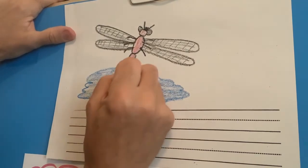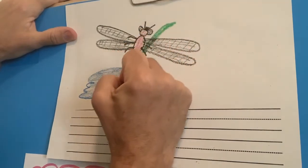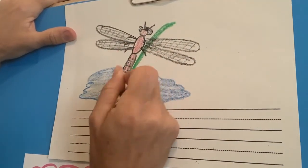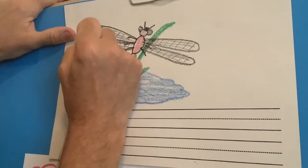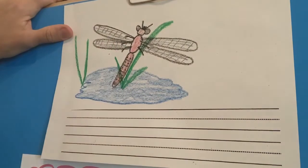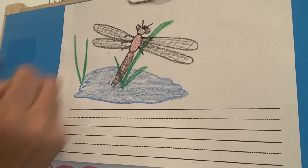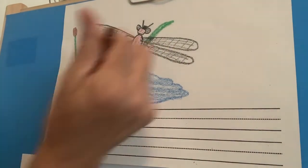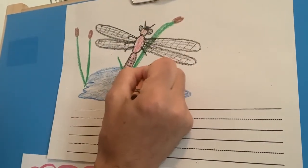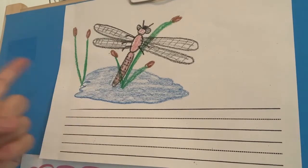Sometimes in water, there's these plants that grow out like this, reeds. Or grass. Or maybe there's some reeds over here. There's a plant that goes like that, and it has brown on the top, and it's called a cattail. Yeah. Have you ever seen a cattail like that? I want to make some cattail plants. They're always by lakes and rivers. Awesome. Okay, I did some water and some plants.